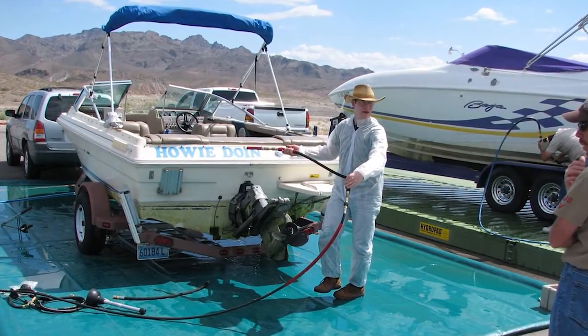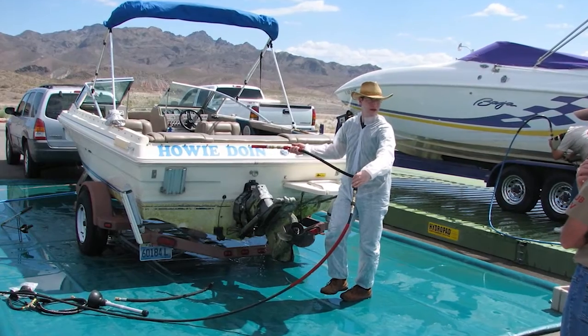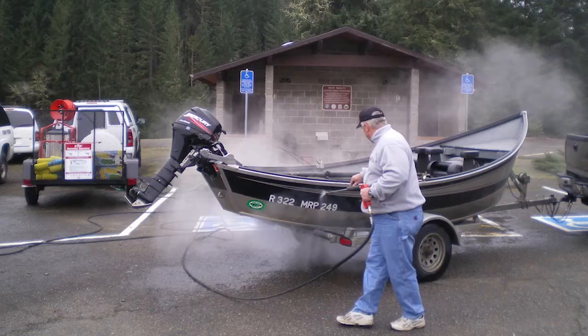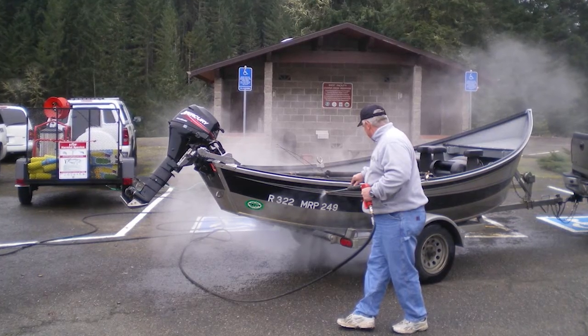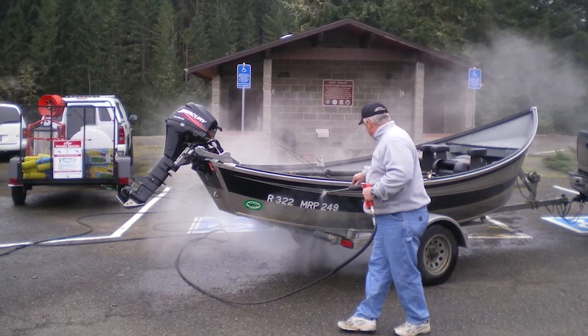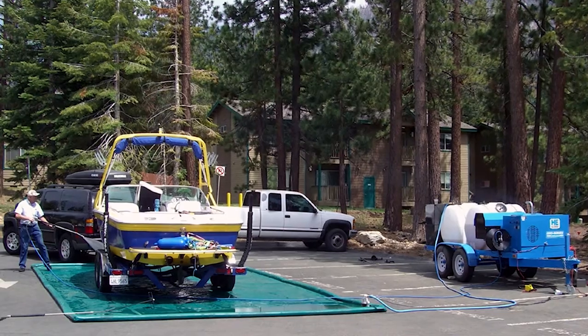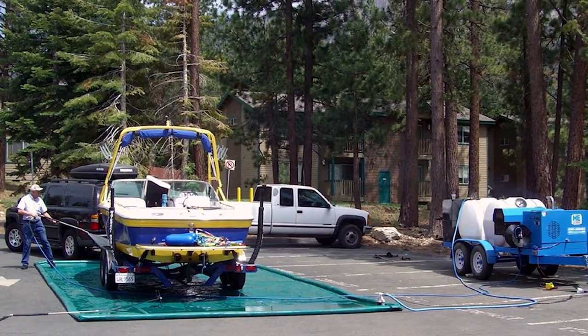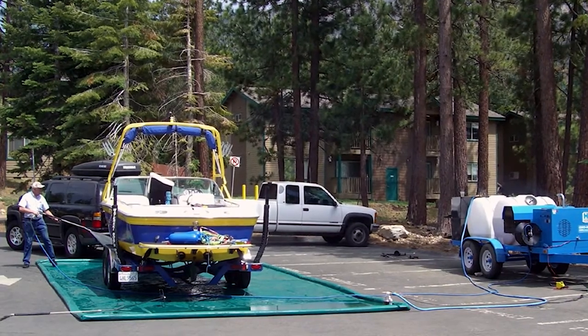Over 100 of these units are currently being used to decontaminate trailered watercraft and water-based equipment by federal, state, tribal, and local authorities throughout the western U.S. More than 25,000 decontaminations have been performed on private watercraft in the western U.S. over the past 2 years.